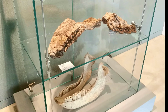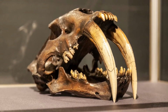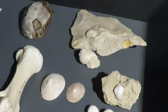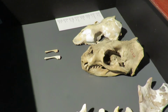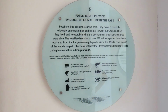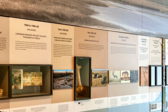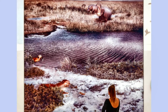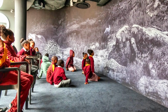There are plaques explaining all aspects of the animals and the environment of 5 million years ago. A variety of different skulls and bones is on display. An animated diorama shows the local creatures of the night, illuminating them in succession.